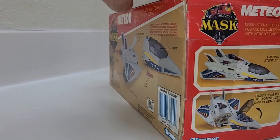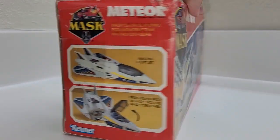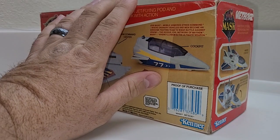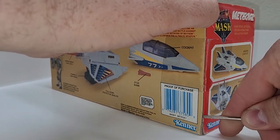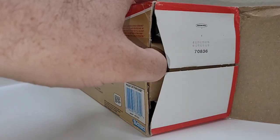All right, so without further ado, let's open it up. I think I'm going to open the bad side. Like I'll slice it from there. I don't have my knife. I have to use this little what do you call it? And the value of it just dropped to $1,000. No, why?